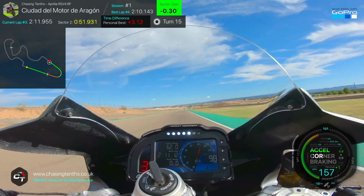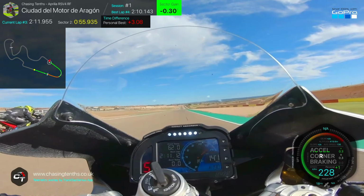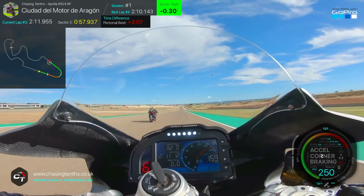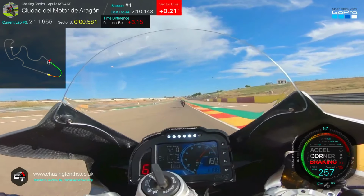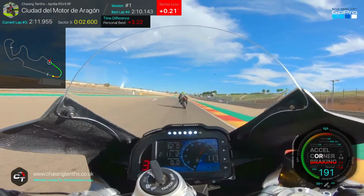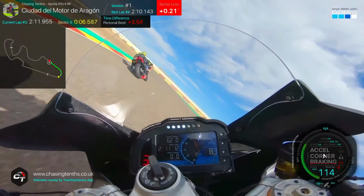It's hard to keep up with these bikes. I'll show you footage now of Tim with his 205 horsepower bike, or over 200 horsepower. These new Aprilias are quite powerful, and the new Ducatis. I have no legs on the straight. But then I catch him up in the bends. And I caught him up in the last bend. I then caught him up again in the first bend. Then I messed up big time anyway.